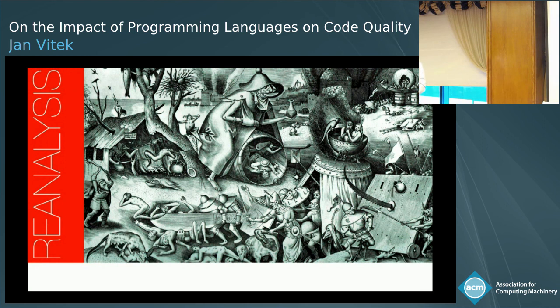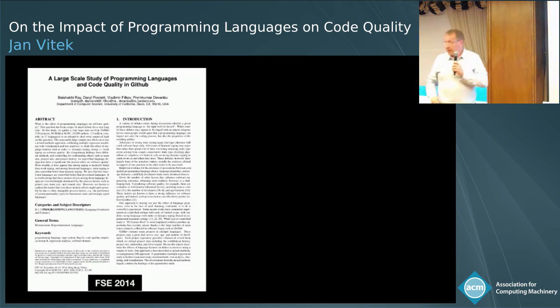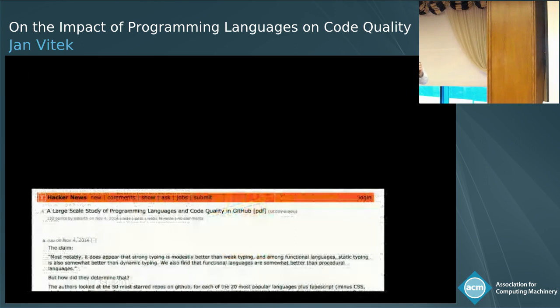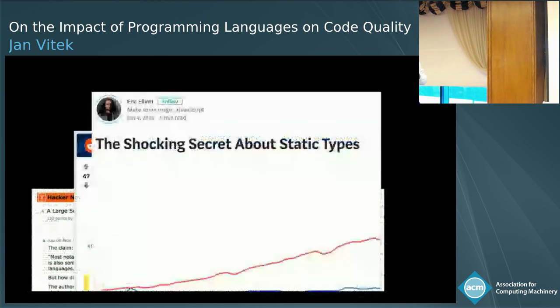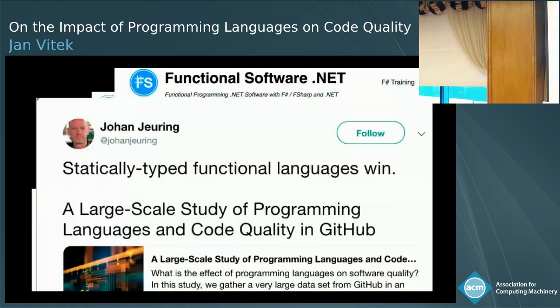Perfect. So we've gone through the 7 sins of analyzing GitHub data. I'll leave you with something else that I think all of us should really pay attention to. The story is this: the paper was accepted at FSE. People liked it a lot. Then it was forwarded to CACM. People liked it a lot. It was published as a research highlight. Then a conversation started in various forms of media: the shocking secrets about static types, less code, less bugs, statically typed functional languages win, and just boom.